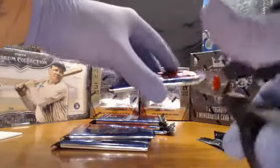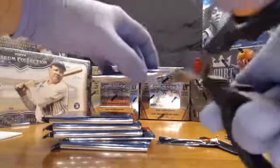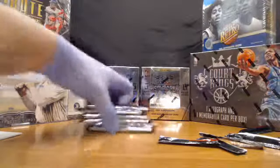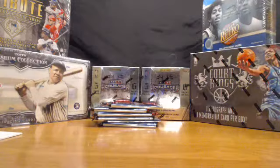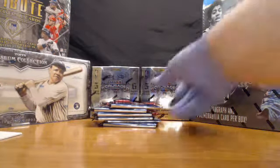Hot box. Yeah, it would be nice. We are due for a hot one. What was the last one we got that hot box in? That was in Gypsy Queen. Yeah, we had that nice haul. Yeah, we're not doing Gypsy Queen ever again. Gypsy Queen's pretty dry. All right, next pack. Here you go. Next box.